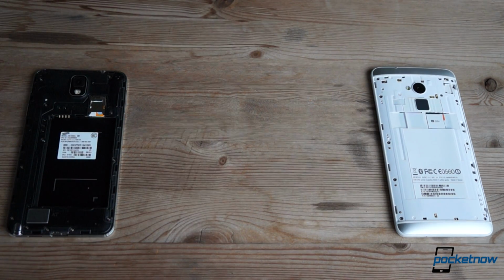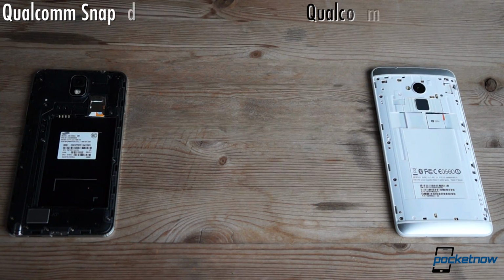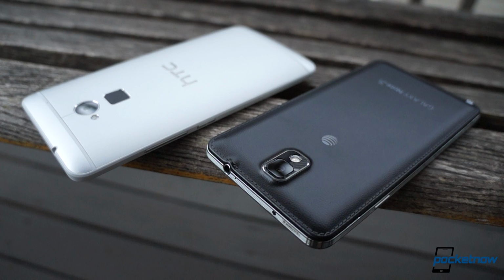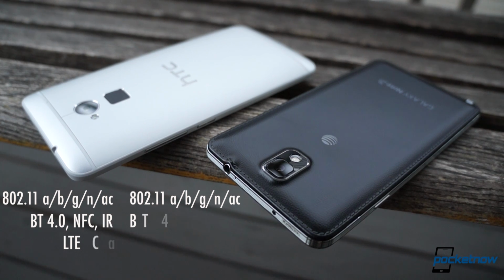Now, further down in the guts is the disparity the spec-obsessed will dwell on. The Note 3's Snapdragon 800 is a more powerful, more buzzworthy processor than the Snapdragon 600 on the One Max, and it's backed up by half again as much RAM on the Samsung product. Other specs are roughly comparable, with a few standouts here and there, but it's pretty clear that one of these manufacturers was going for absolute top-of-the-line in terms of internals, and it wasn't HTC.